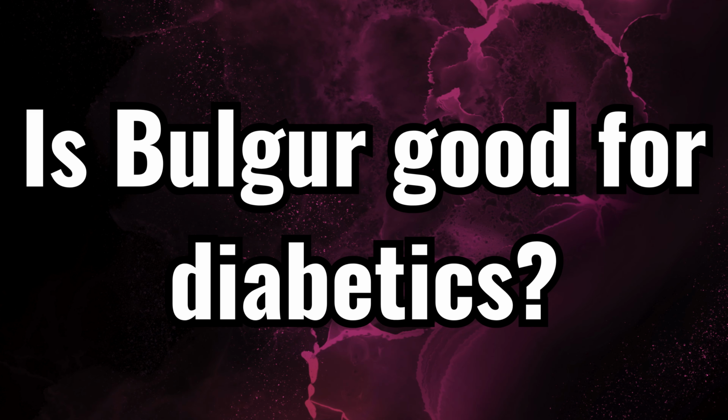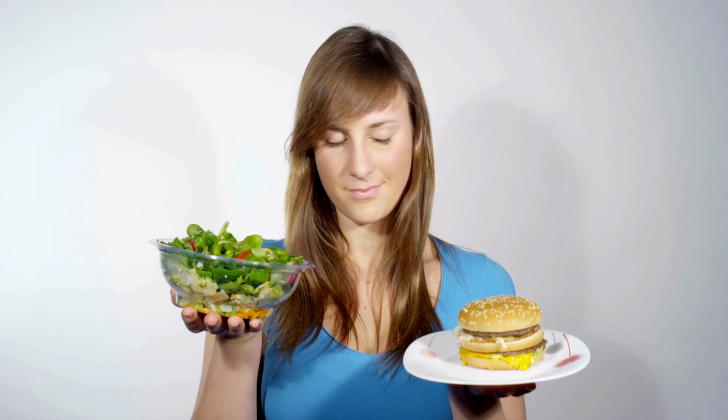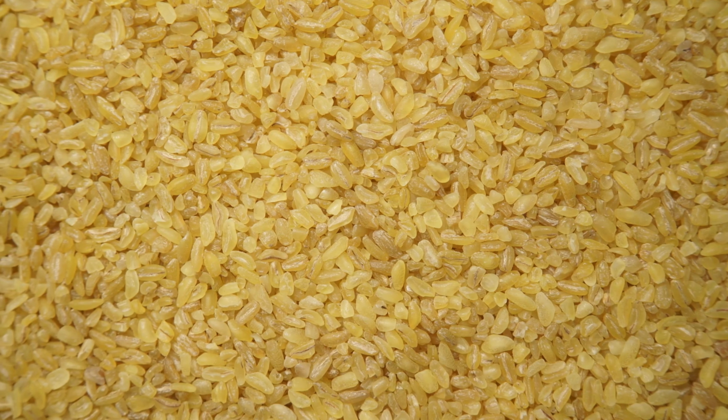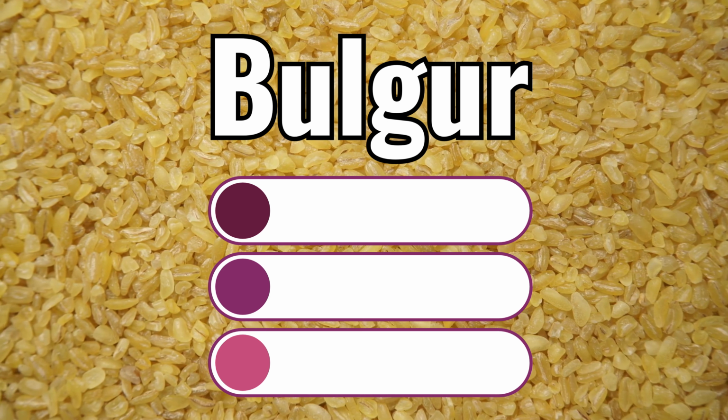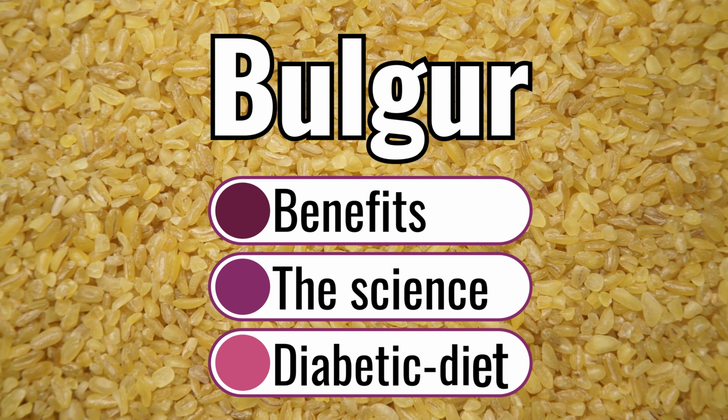Is bulgur good for diabetics? If you or someone you love is managing diabetes, finding the right foods can be tricky. But guess what? Bulgur might just be a hidden gem. Stick around as we break down its benefits, the science behind it, and how it fits into a diabetic-friendly diet.